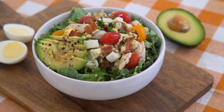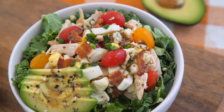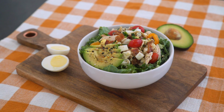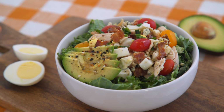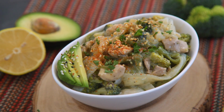The beautiful thing about a Cobb salad is that it's already higher in fat and lower in carbs typically if the dressing is right, so you don't really need to make many compromises with a traditional Cobb to enjoy it on keto. You still get the crunchy textures, the richness from the avocado, the saltiness from the bacon, the sweetness from the tomato, and the bite of the blue cheese. It's definitely a win.